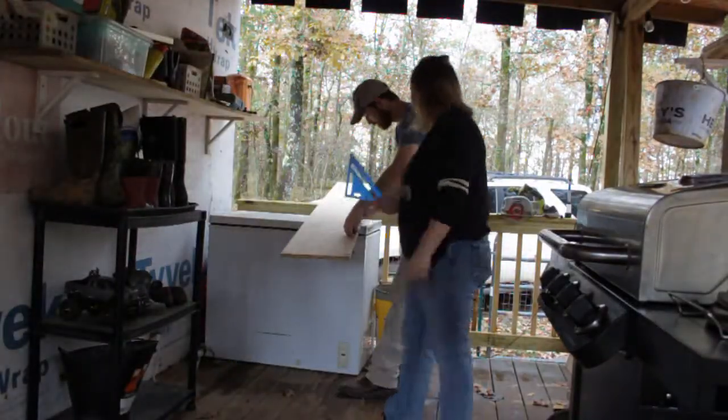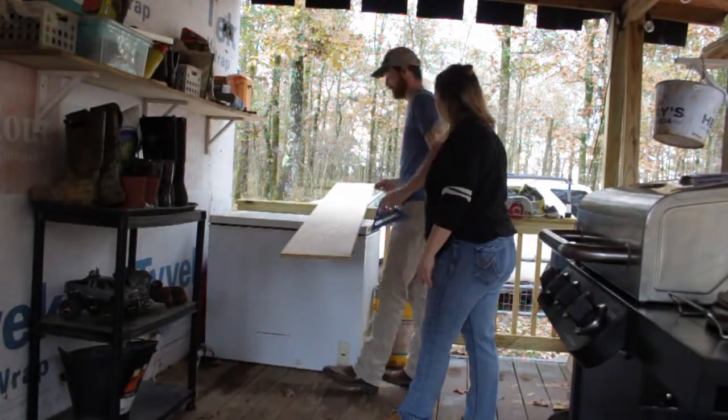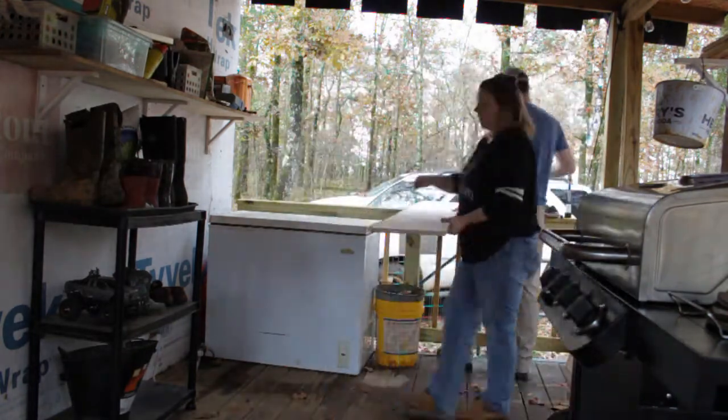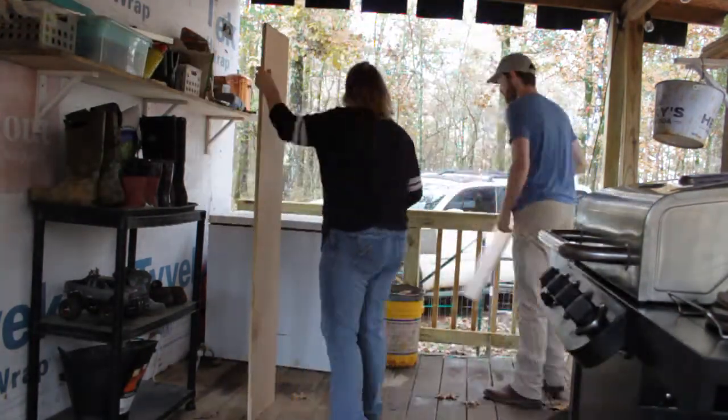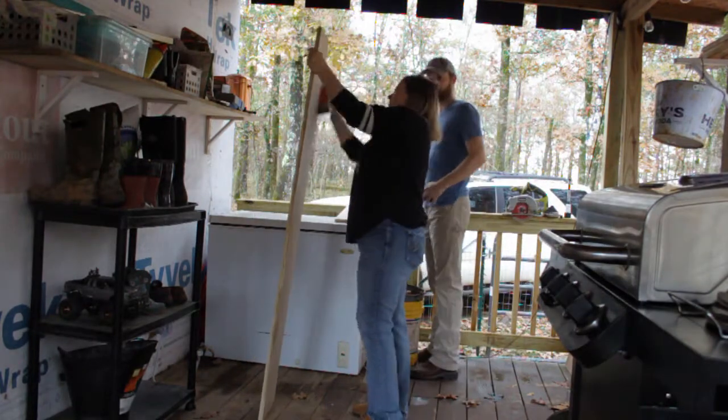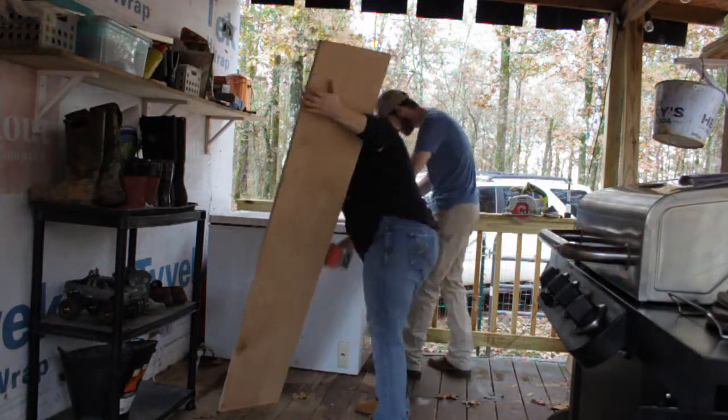We're gonna measure and cut all of our boards, and then we're gonna put pocket holes in them to attach the verticals to the tops and to our countertop that we already have in there. And then we're gonna go in and put them up.